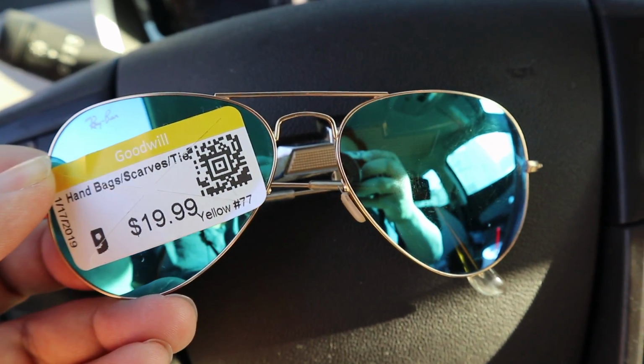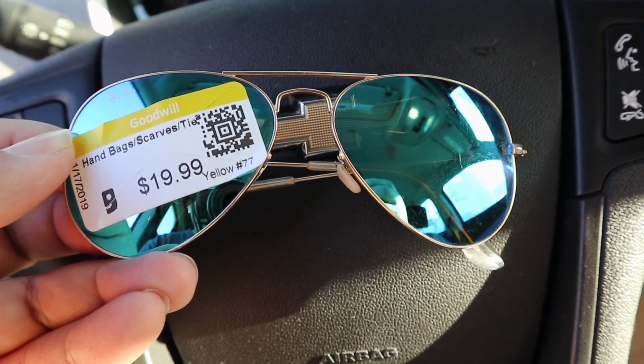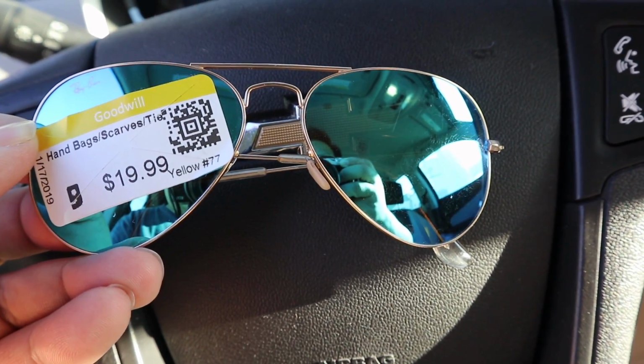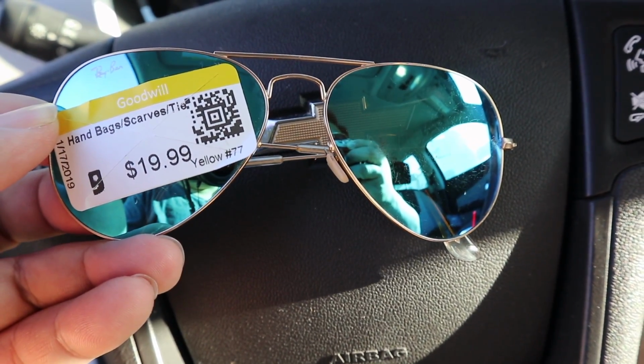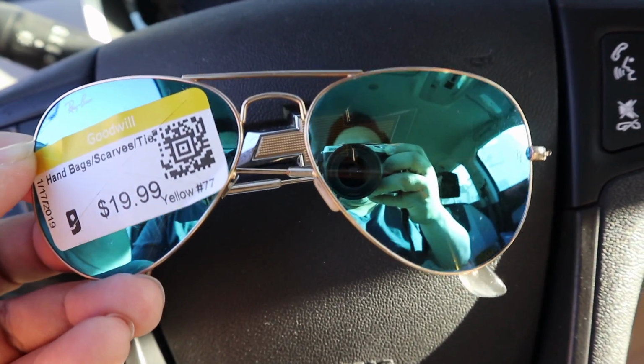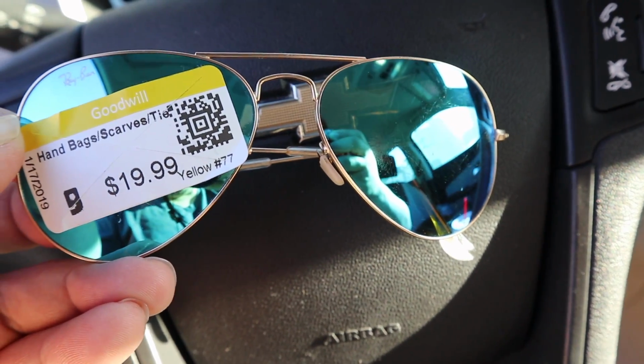I wanted to show you guys these cool Ray-Bans. I got them for Cade, because he had Ray-Bans before, but I think he grew out of them because they were the kid size, so I think he can give those to probably Zach. Or even Elizo, and then he'll have these, and they're blue, which is his favorite color right now, so yay, 20 bucks.